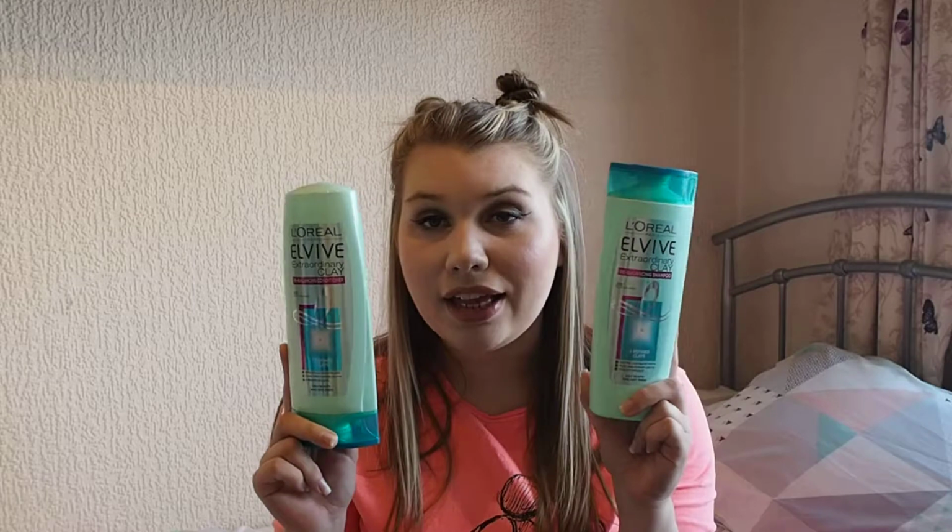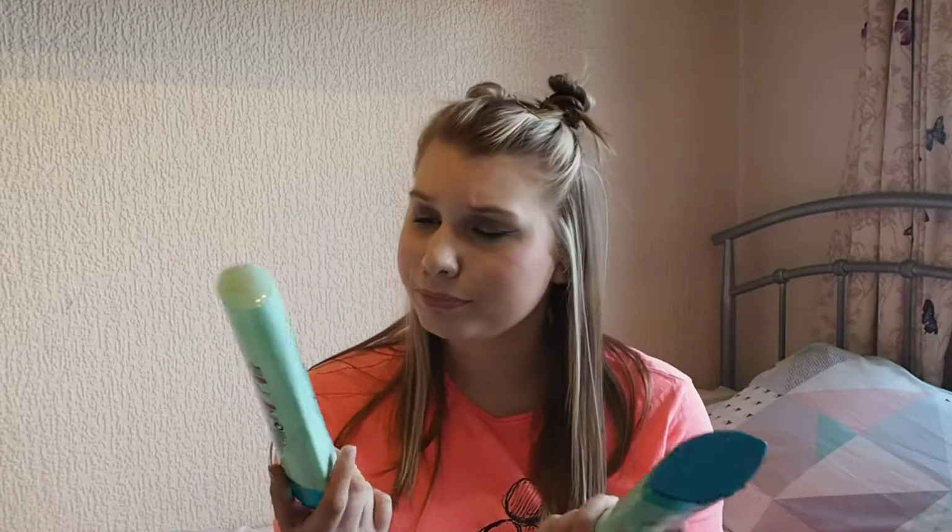I'm going to start with hair care products purely because they're the closest to me, I'm not going to lie. It's the L'Oreal Extraordinary Clay Shampoo and Conditioner. I absolutely love this range. It's the range that works best for my hair. It's specifically designed for oily roots but dry ends, which I definitely suffer with. I've lost track of how many bottles of this stuff I've got through. Absolutely love it. I've already got new bottles in my shower, so definitely repurchased.